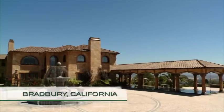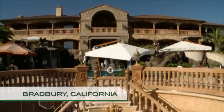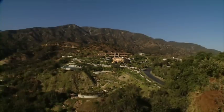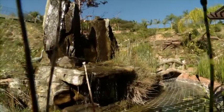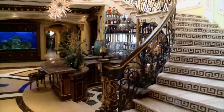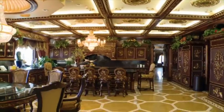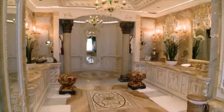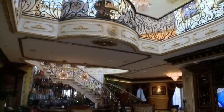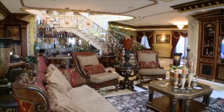Continuing our tour inside the most expensive outdoor spaces in the world, we visit Bradbury, California to get an exclusive look at one of the most extravagant backyards on the West Coast. And this property is enormous. Taking up 30,000 square feet of space, it features 14 bedrooms and 20 bathrooms. It's also one of the largest properties in Southern California.